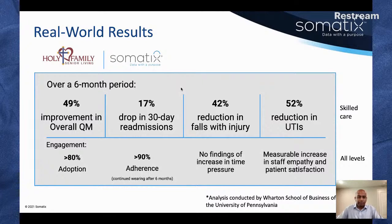And then we also measured the satisfaction level of the caretakers, because when bringing in a new technology, there's a learning curve, and potentially the caretakers may have the inhibition of, okay, is this going to truly help me, or is this going to increase the time that I have to spend with the patients in order for them to adopt this technology? And we saw that in fact this increased the empathy that the staff members had for the patients, because now they truly feel that they can take better care of the patients.